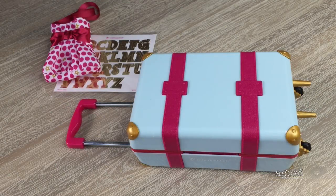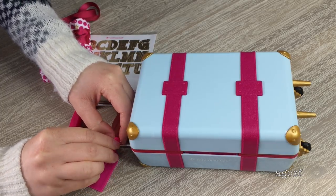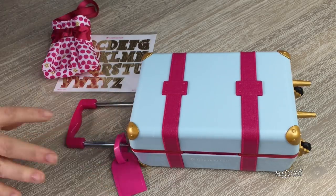So here we have all of the pieces together, and what's really cool about this luggage tag is that you can clip it on, you can take it off as well, which is really handy. And let's just clip it onto the suitcase so it doesn't get lost. There we go. Here's what it looks like on the suitcase.